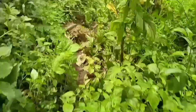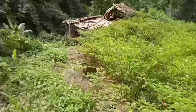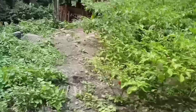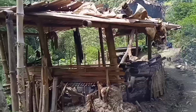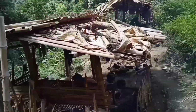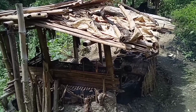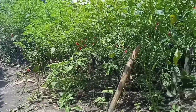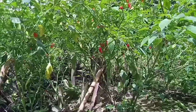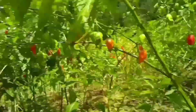Come on, let's move on. Wow, it's really beautiful. These are the huts where the owner of this field used to take shelter. It is fully made of bamboo. It looks so wonderful. It's amazing. So now I'm gonna show you the chili plants, the views of the chili fields.